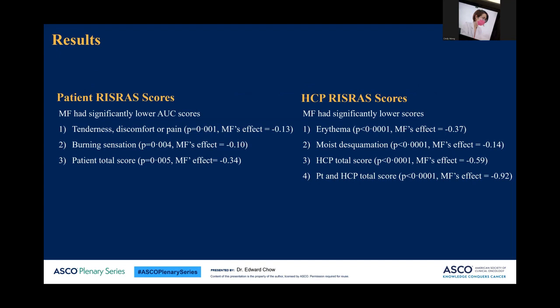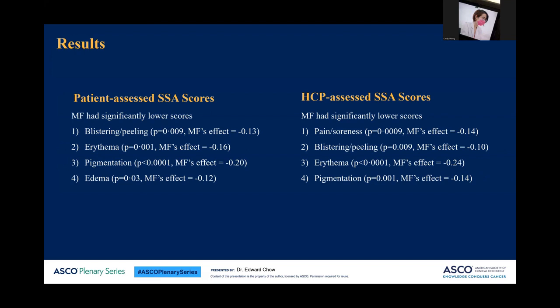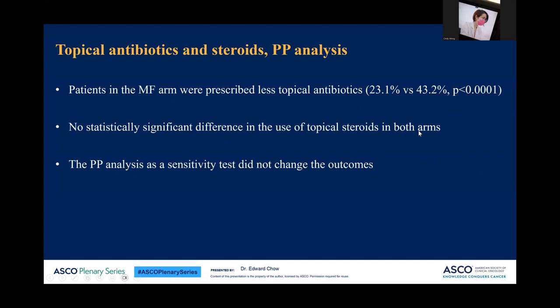For the SSA, next. Again, the patient reported lower blistering, erythema, pigmentation, edema, and similarly in the healthcare professional arm as well, favoring Mepital arm. Next. Patients in the Mepital film were prescribed less topical antibiotics. There was no statistical significance in the use of the topical steroid in both arms, and the sensitivity analysis did not change the outcomes. Next.